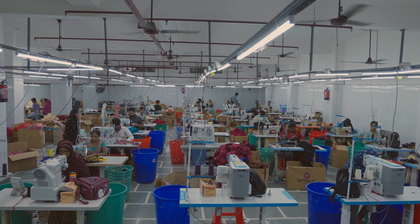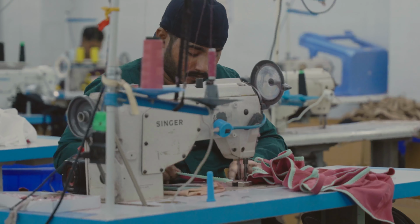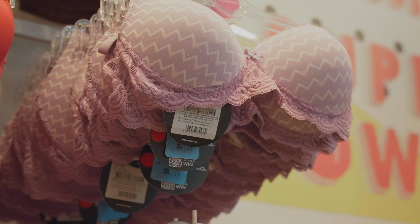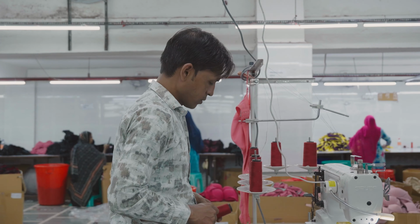What exactly is happening here? This is a lingerie manufacturing unit based in Noida, where more than 3,000 designs are manufactured every day. And for every design, there's more than 50 sizes. But wait, why do we need so many designs and sizes?